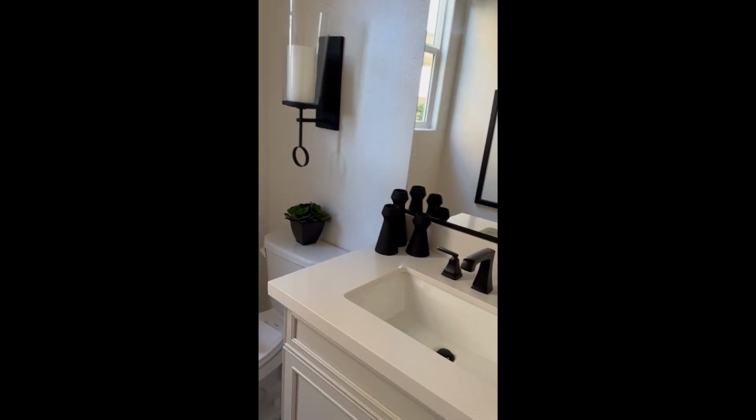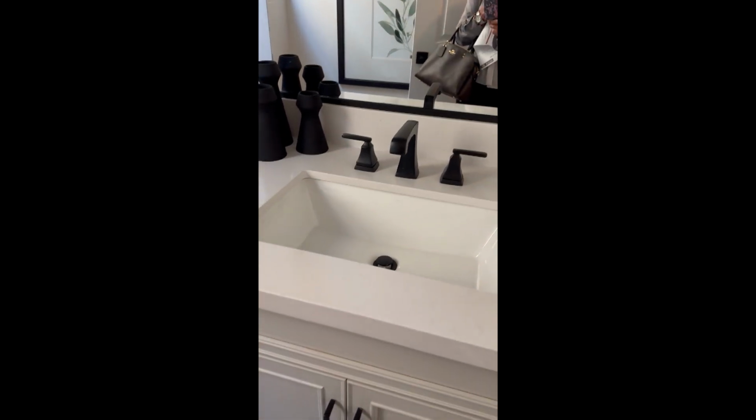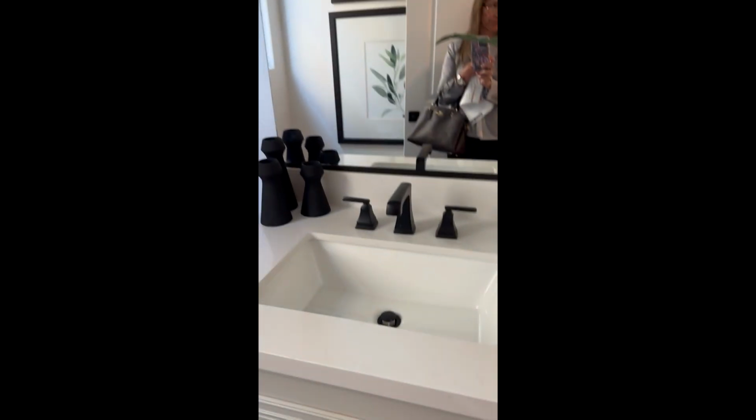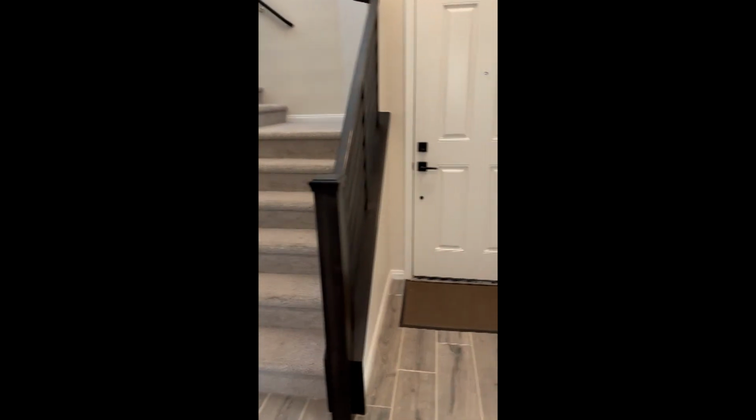Let's look at this powder room right here on the first floor. I like the fixtures here. This single undermount vanity. Also, this door is leading to your closet. There's another.